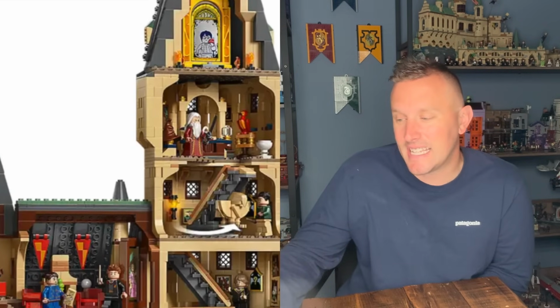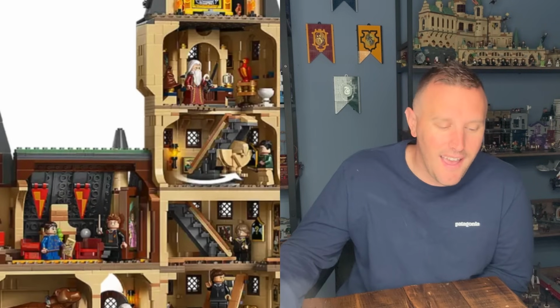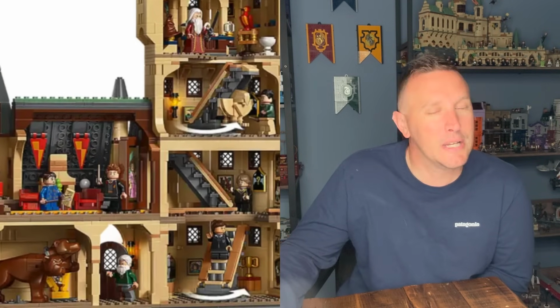But those are the 8 sets. Like I said, I'll probably pick up the first 5 on release day, and I do like the book nook, so it's really what it looks like in person for me.